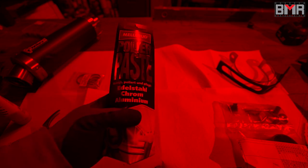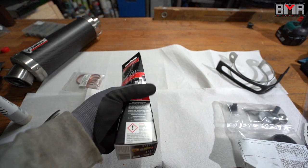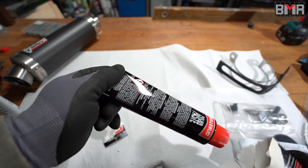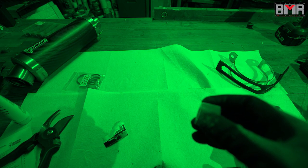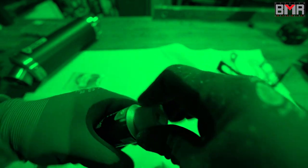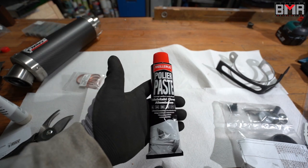And I found this polishing paste in a Bauhaus, and I never saw this brand, but it looks really decent and really high quality, at least by the package. Let me open it, then we will see what we have inside. Oh, it's a lot. By smell, it's totally neutral, no smell at all. Okay, I think this will work. 8 euro, something like this, and I hope this will do a really nice job.